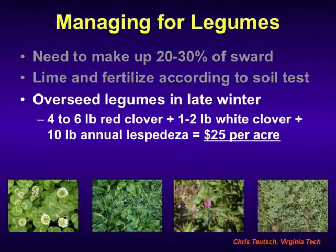If we don't have that seed bank there, then a lot of times we need to overseed our pastures with a little bit of clover. And this is 4 to 6 pounds of red and 1 to 2 pounds of white clover. And if you can find it, a little bit of annual Lespedeza doesn't hurt anything to throw in there. And that costs about $25 per acre.